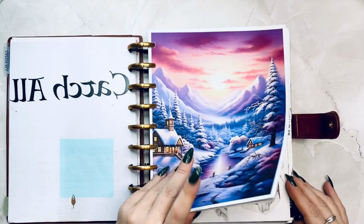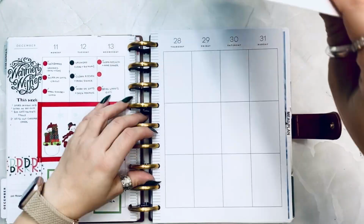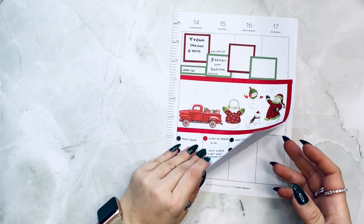Today, we're going to be creating a spread in my catch-all for the week of Christmas Eve. So, December 18th through the 24th.